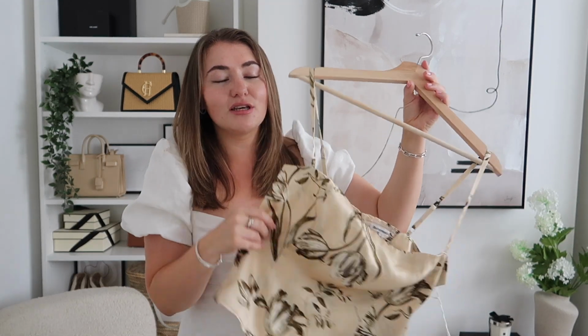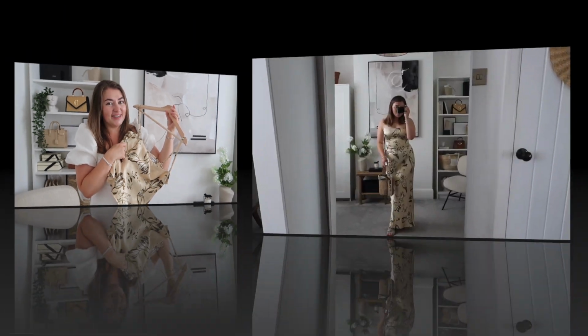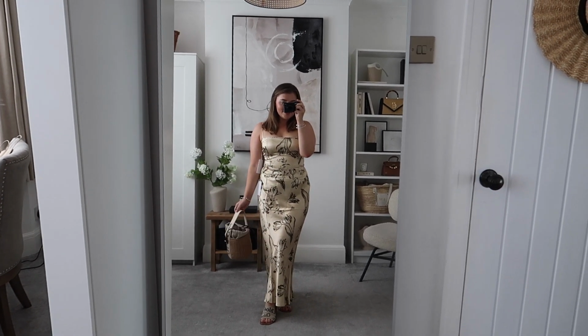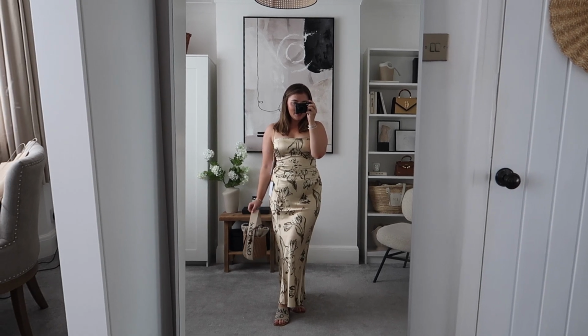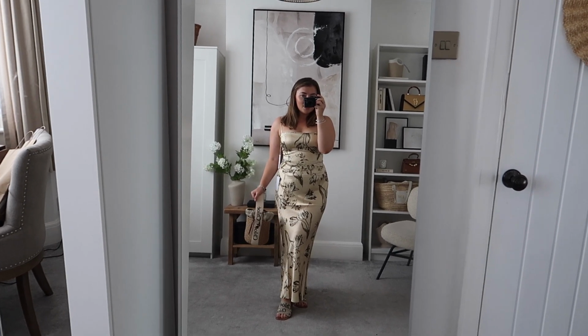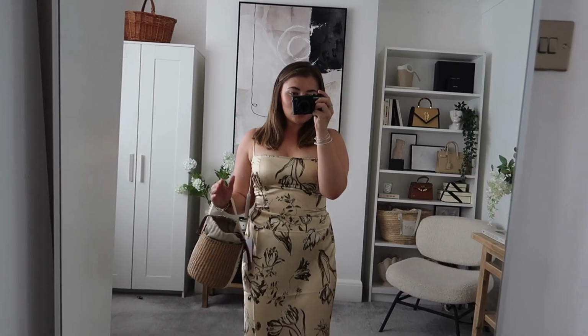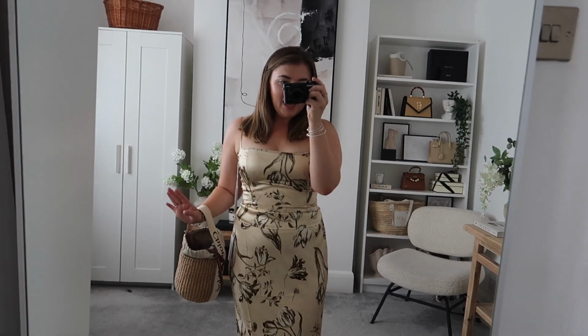And I feel like this co-ord, I'm just in love. Well, my goodness me, I was not expecting this from this co-ord. I feel like the way I styled it before with the shirts made it very daytime, very casual. The top makes it so evening-esque. I am in love with it.